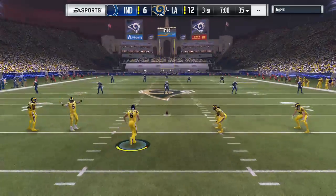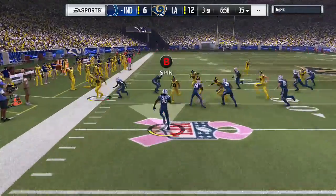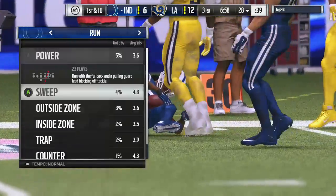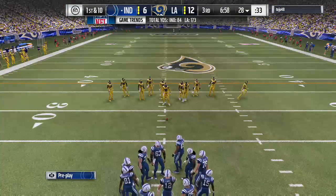So both teams have their marching orders, and we'll get going again here in quarter number 3. Now it's Lucky Whitehead on the return. And he'll take it past the 25 and up to the 28-yard line. Out come the Colts. They'll have it first here to start quarter number 3.